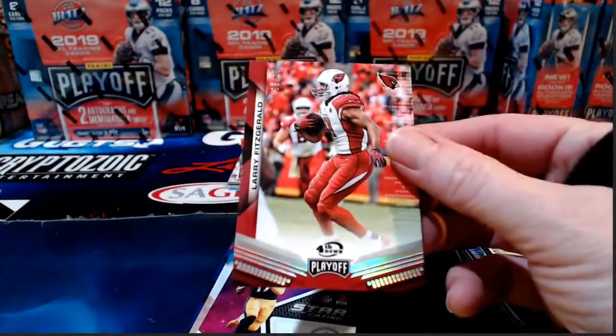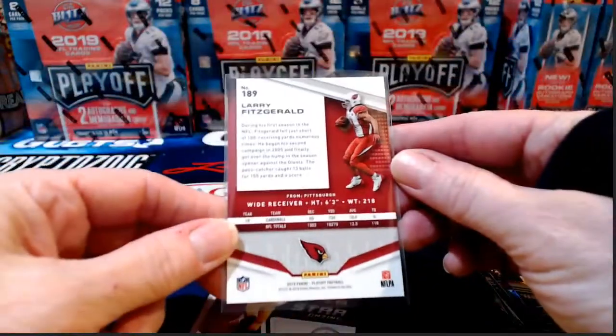Numbered to 10, Larry Fitzgerald and the Arizona Cardinals.